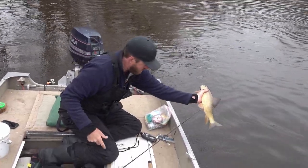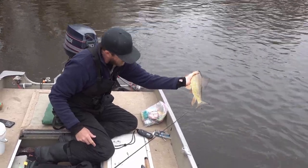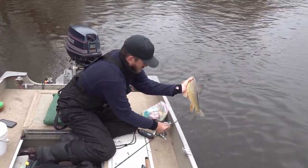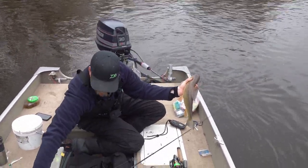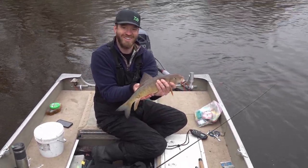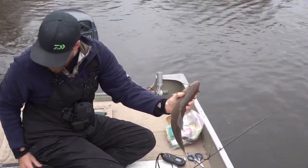Oh, gross. Pooped. You done, buddy? You just pooped in your boat? Yeah. You gotta go, you gotta go. There we go. Beautiful fish. Not really, but he's got pretty colors on him.